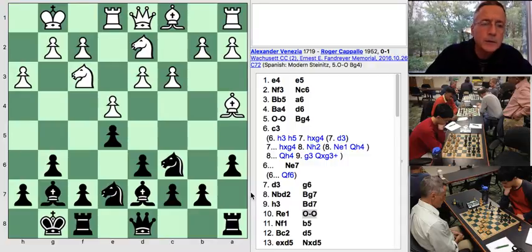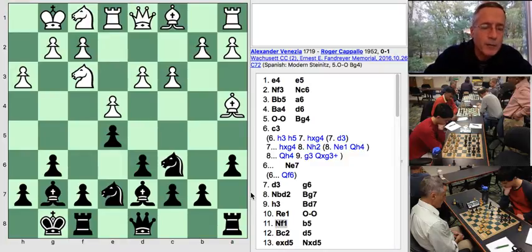I castled. He went ahead and continued the typical Ruy Lopez plan of transferring the knight over to the king side, and usually it comes then to either g3 or e6 to help out with a kingside attack, not so much defense, although it'd be a little hard to do in this particular formation.